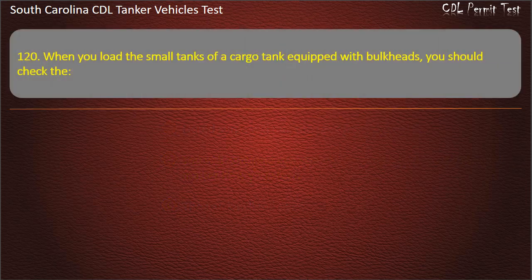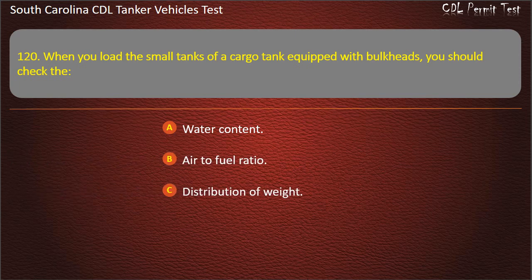Question 120. When you load the small tanks of a cargo tank equipped with bulkheads, you should check the water content, air to fuel ratio, distribution of weight. Answer. Distribution of weight.